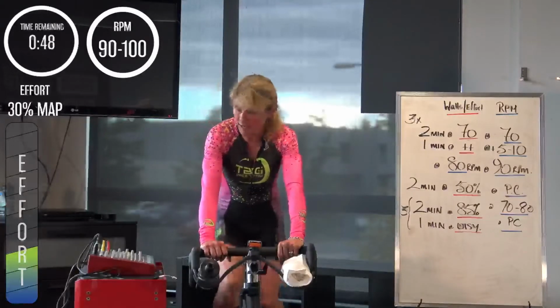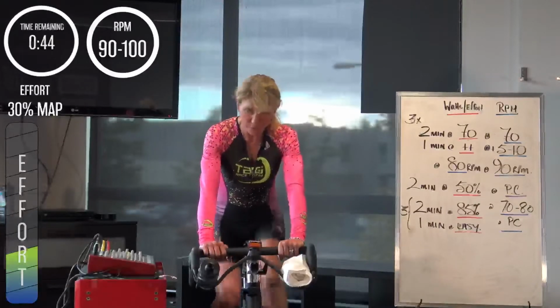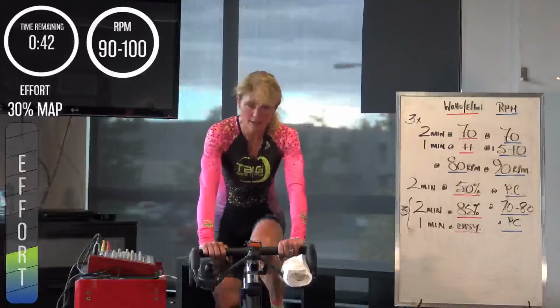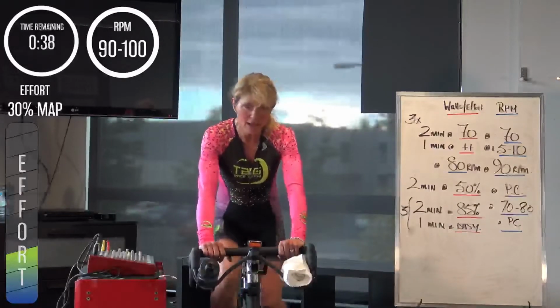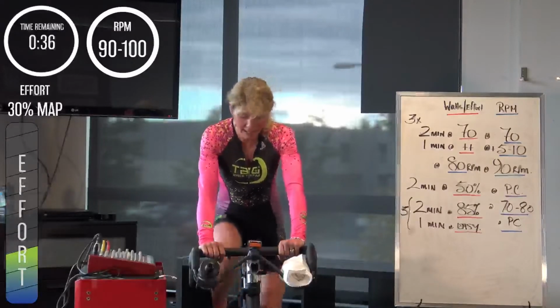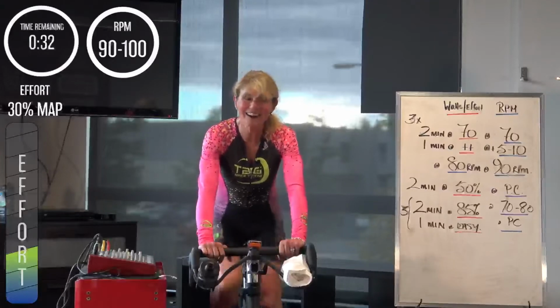Short breaks. Short breaks. Building that resistance to fatigue, not just physically, mentally. We all want to sit and lollygag a little bit longer.